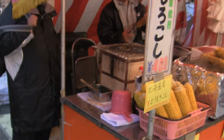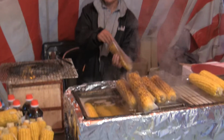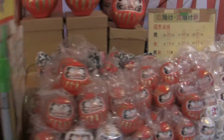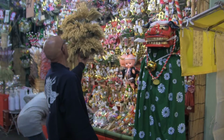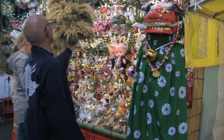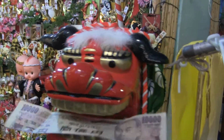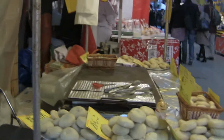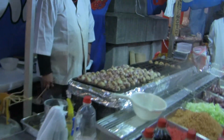They do this corn thing, and the corn is actually quite delicious. It's 400 yen. That's interesting. I haven't seen that before. Big block of ice.